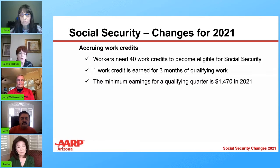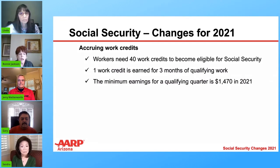They do not have to be consecutive years, however, because some people start working and then stop for a while to raise a family, travel, whatever, and then start working again. So it's just 10 years' worth of qualifying work over your work history. The minimum earnings for a qualifying quarter is $1,470 in 2021. If you make at least that much money in a quarter before taxes, you would have a qualifying quarter and earn 1 credit.